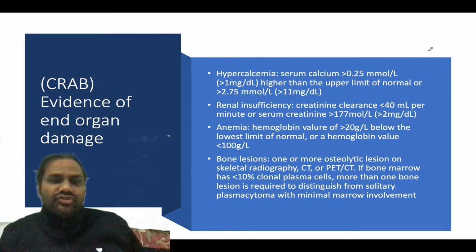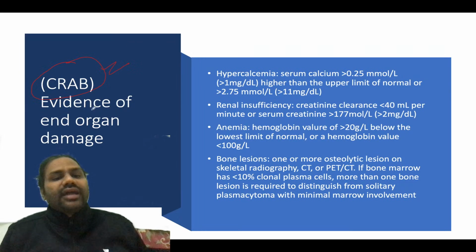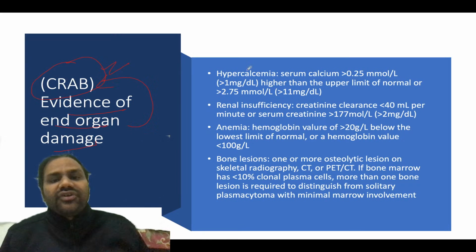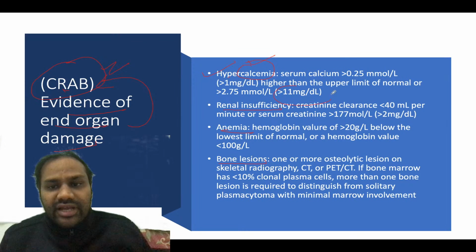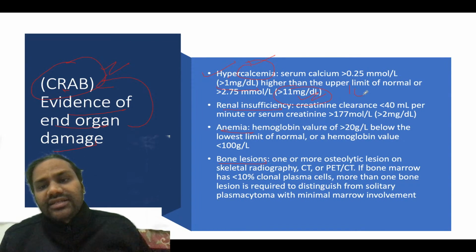Another basic thing you need to know when you talk about multiple myeloma is CRAB. Evidence of end organ damage is shown by CRAB: C for calcemia, that is hypercalcemia, R for renal insufficiency, A for anemia, and B for bone lesions. C for hypercalcemia should be more than 11 milligram per deciliter, at least 1 milligram per deciliter higher than the upper limit of normal, that is greater than 11. In India it is greater than 10.